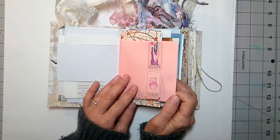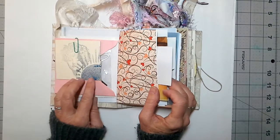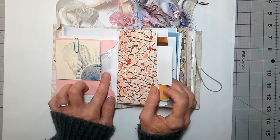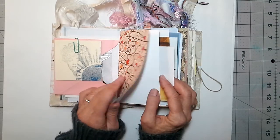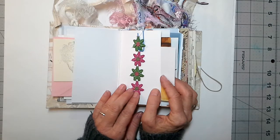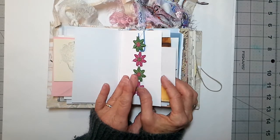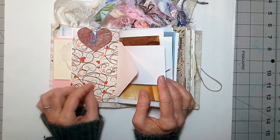I have an envelope in here for you that has some tickets. And there's our mystery lady. There she is right there. There's a pack of papers and fun things for you to play with inside this envelope. More hearts, a strand of magenta and green flowers. I think those are so pretty. And, you know, they're easy to cut apart, y'all, and use on the ATCs that you'll find inside this book.